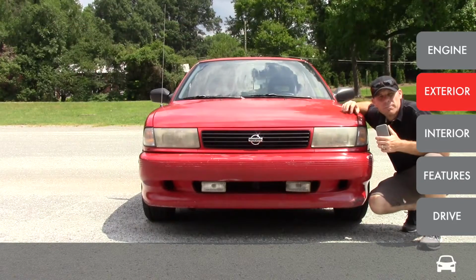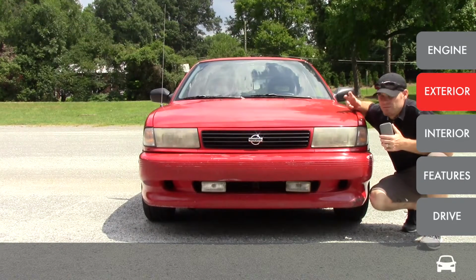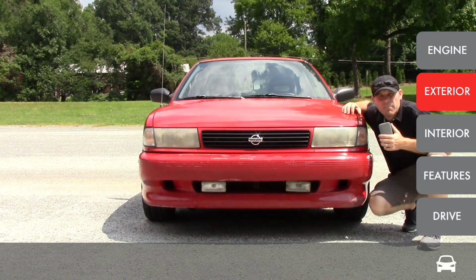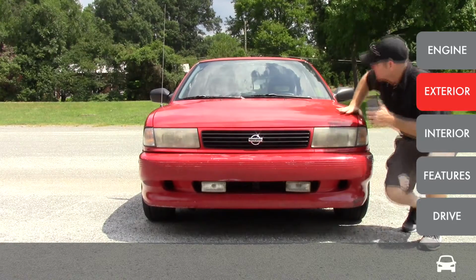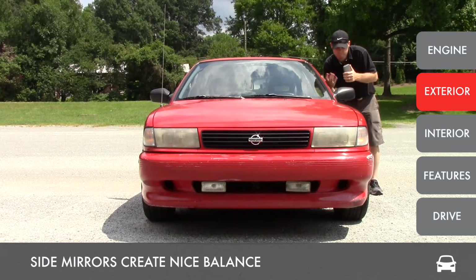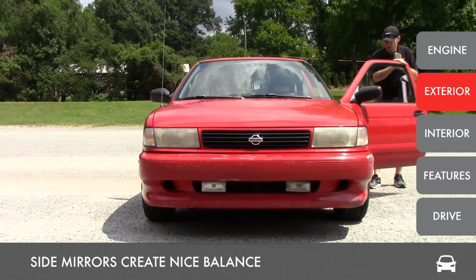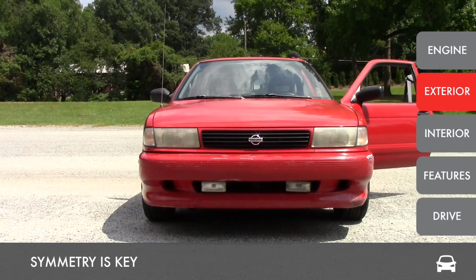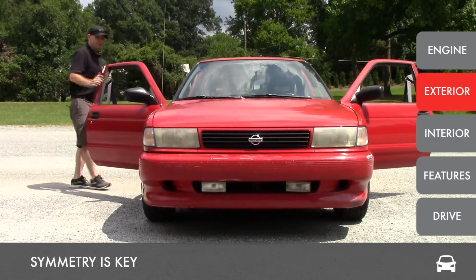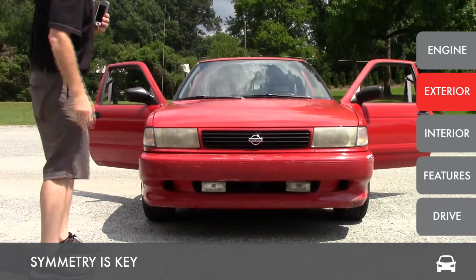Okay, let's take a look at the front profile of the vehicle. As you can see, in the Nissan aesthetic, it's a very compact, very balanced vehicle. We've got these side mirrors that come out and give it a nice balance. I think the key with this car is the symmetry and the sort of balance that we have going on here. I just love the wingspan approach and the way that they've designed this car.